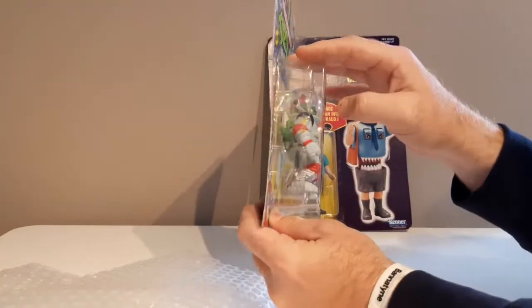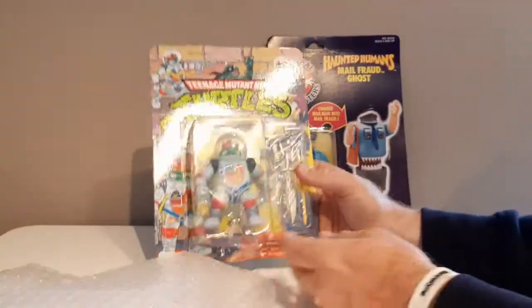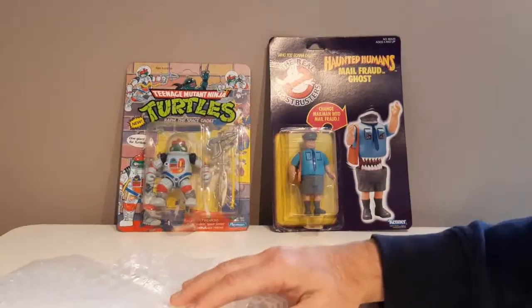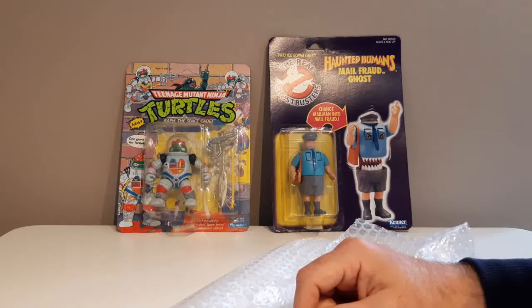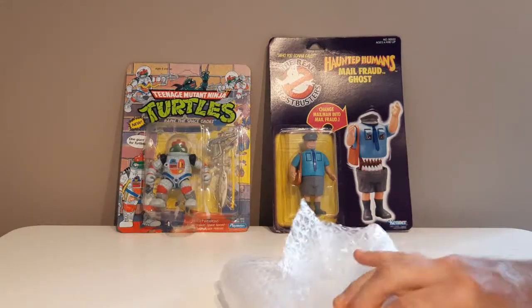Bubble seems okay. Thing with the turtles is that the bubbles usually get squashed. I had some really nice turtles coming, again from a raffle prize from the States. The box looked like it had been thrown up and down a corridor, and there were three vintage turtles in it, and some of them were nice ones. There was a Casey Jones, a Leatherhead, and there was another Raph. I think it was a soccer player Raph. The bubbles were all mangled to bits.